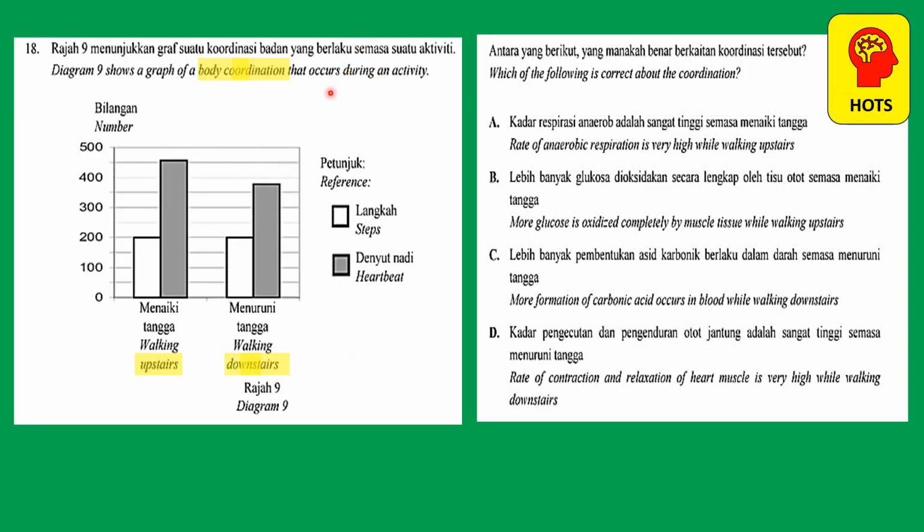Question 18. Diagram 9 shows the graph of body coordination that occurs during two activities: walking upstairs and walking downstairs. It shows the steps taken, which are 200 steps for each, the same number of steps, but the heartbeat rate is different. The heart beats faster and more times for the activity of walking upstairs compared to walking downstairs. You can see from the levels here. So, which of the following is correct about this coordination?